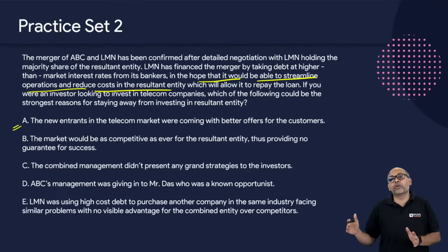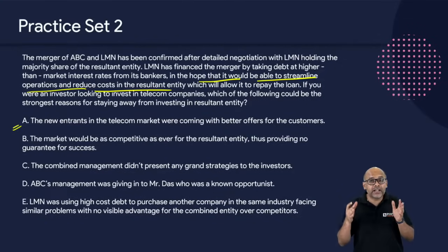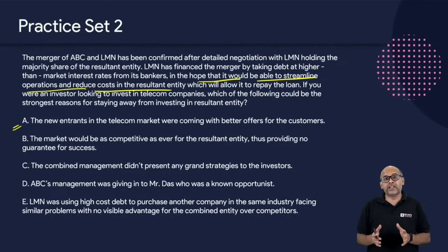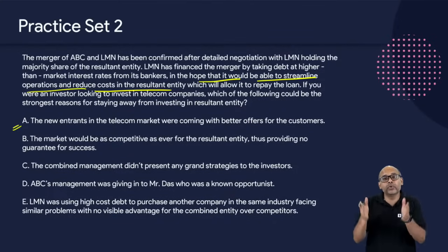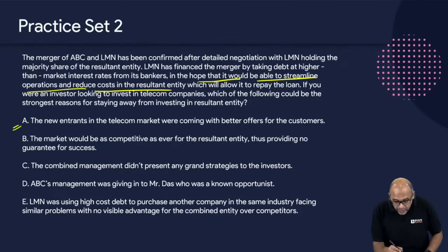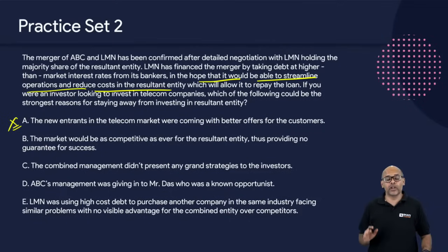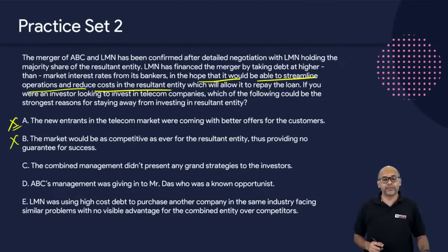I'm not bothered about competitors right now. The entire reason for the merger here is I can cut costs which are independently happening in the 2 companies, but if I merge them, I can do with lesser cost, same revenues with lesser cost. Therefore, this is not affecting your decision at all. Similarly, if you look at B, the market would be as competitive as ever. That is anyway expected. I'm not saying because we merge the competition is going to go down. Therefore, this is not going to affect my decision. Okay?